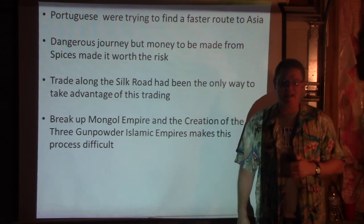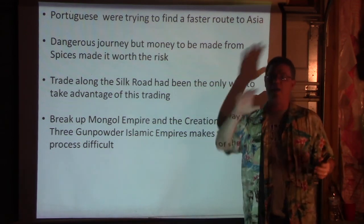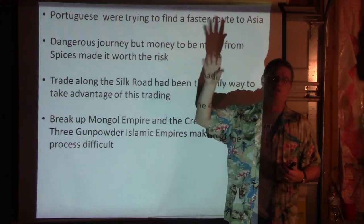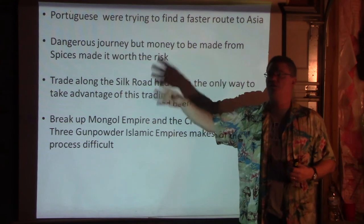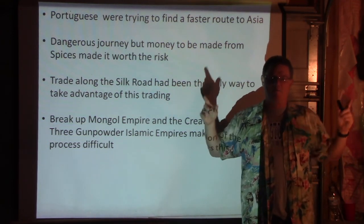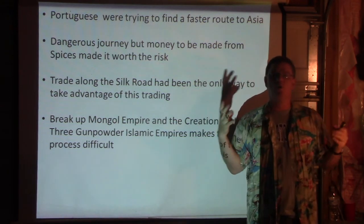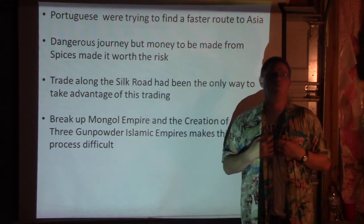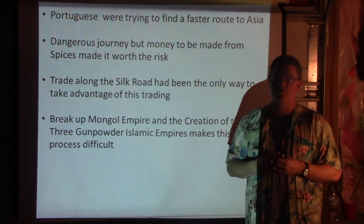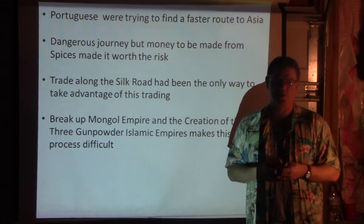Now this is a dangerous journey. It is a long, long way. You got to go down around Africa. You got to cross the Indian Ocean: storms, the trade winds, monsoons, scurvy, rickets, you name it. But if you make it, you make one round trip, you would earn more money than you ever would in your entire life. So it is worth the risk for a lot of people to be the first one to do it. You're going to become rich.